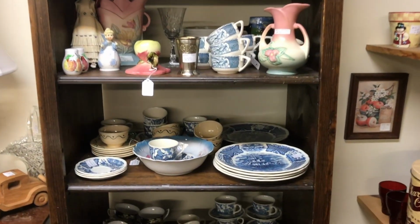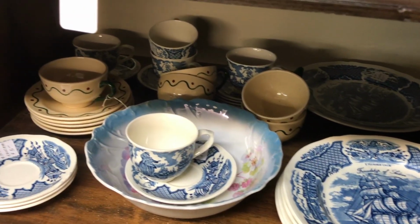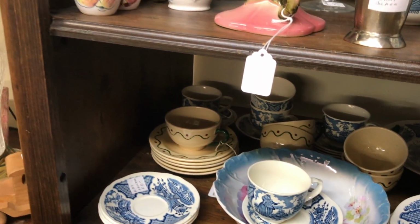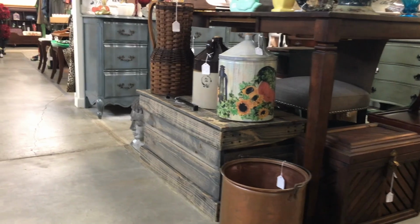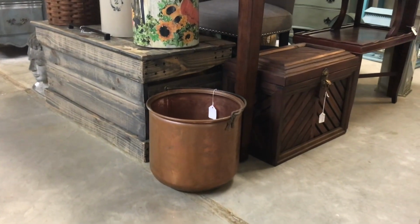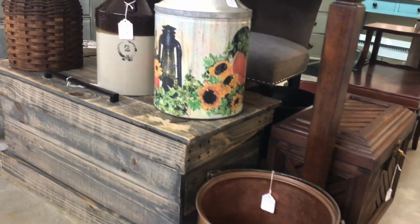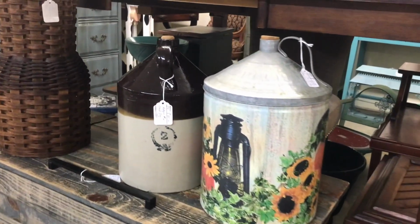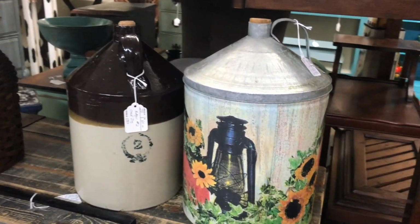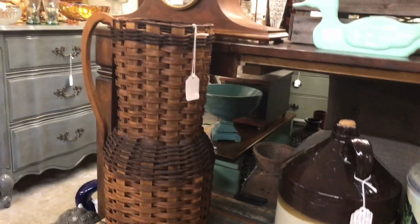I loved these blue transferware plates, but I just don't need to add to that collection anymore. I've been looking for some large containers to use in my pantry for the animal feed, but I just haven't found the right thing at the right price yet. I'd love to find a couple of old crocks like Mother uses to make her kraut. Something to remember is just because it's in an antique mall doesn't mean it's an antique.